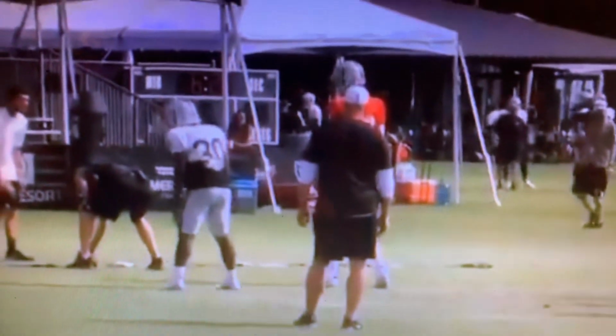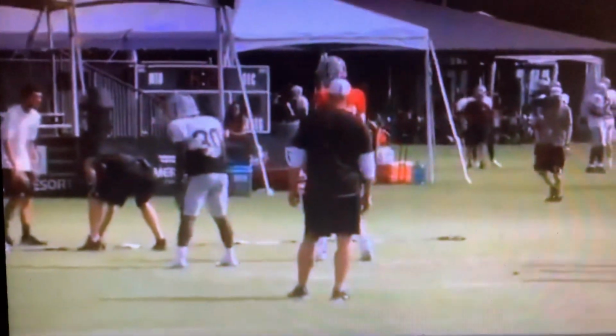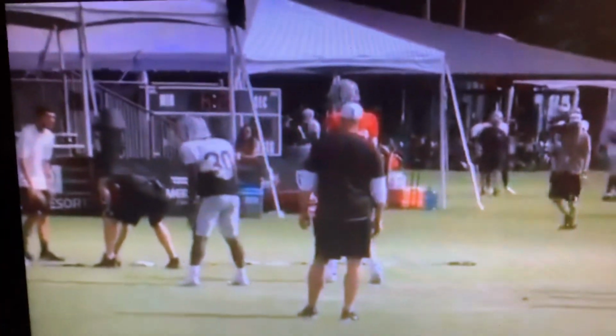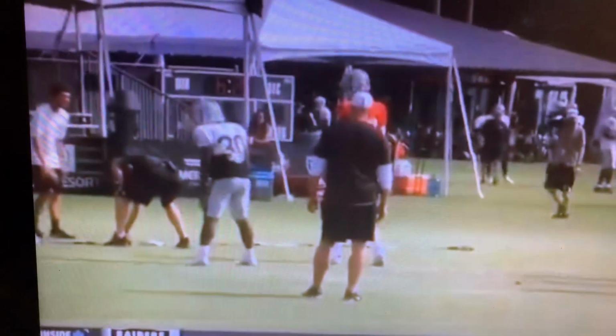Hey everyone, this is from the Oakland Raiders' third day of practice in Napa. And while others were talking about Derek Carr and John Gruden living next to each other in Las Vegas, this was going on right in the collective face of the media.